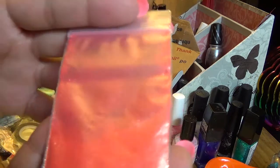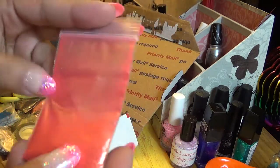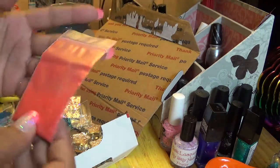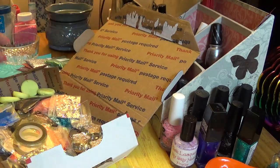And it looks a lot brighter than what it is. It's bright, but it's not that bright as it's showing in there. It is gorgeous. This color is beautiful.